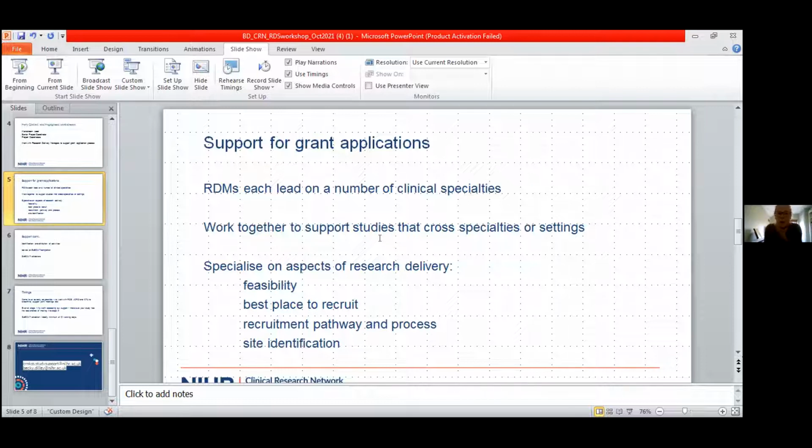So within the early contact part of our service, we really would look at the deliverability of a study. We're not really looking so much at the study design, that would be our research design service colleagues, and it wouldn't so much be the total funding amounts or stats. We really look at how the study will be delivered. How are you going to find the people that you need in order to collect the data to answer your research question?